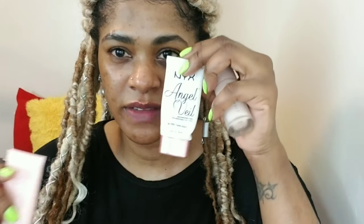And for a cheaper alternative, the NYX Angel Veil Primer and the ColourPop All-Star Matte and Blur Primer. These are really nice primers as well. So I'm just going to apply a little bit of this all over my face, and we are working in layers. A little bit goes a very long way.